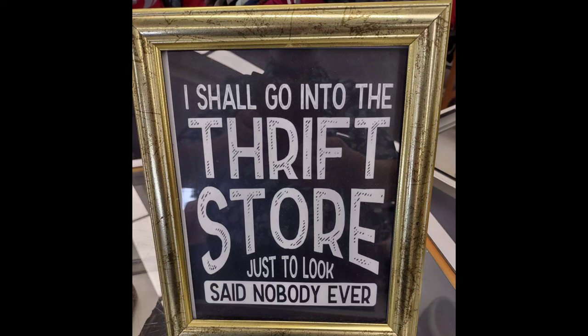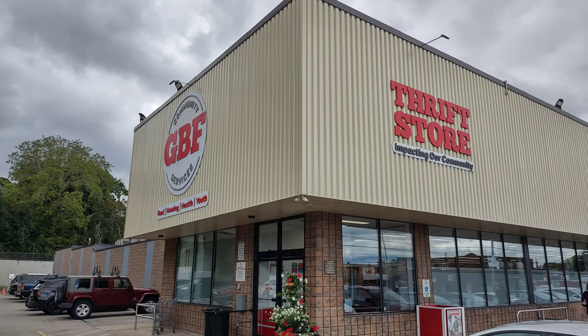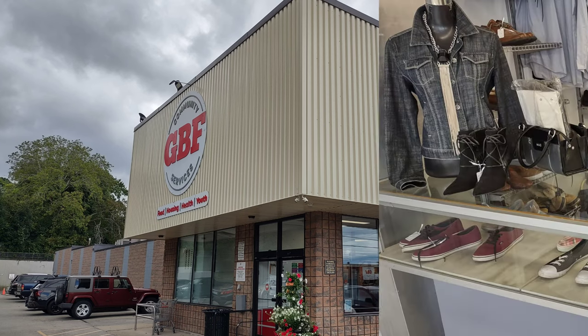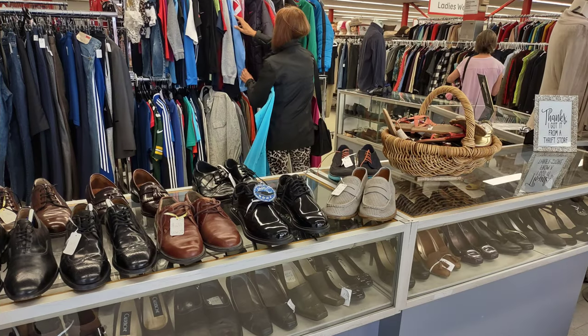Well, hope you'll join me in this tour of the Grimsby Benevolent Fund thrift store, GBF. It's in Grimsby, right in the downtown general area. As soon as you go in, you see these, I guess they've deemed them to be nicer shoes because they're right there at the front, because they have shoes elsewhere in the store as well.